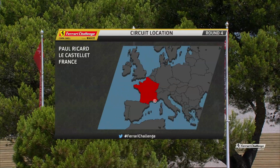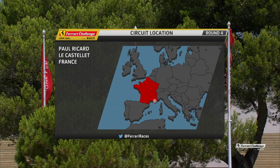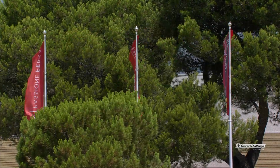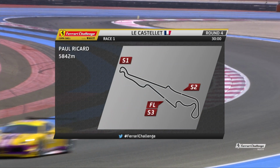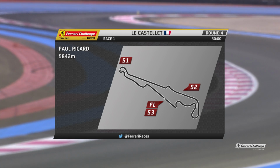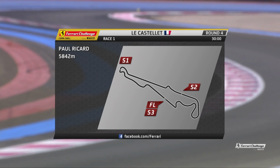Here is the circuit location then, about an hour from Marseille, maybe 35 minutes from Toulon, right on the coast of this lovely country. And it is beautiful, beautiful weather conditions. The Paul Ricard circuit, some 5.8 kilometers, 16 turns, 7 of them are left and 9 of them are right. Very short pit in and a very technical, challenging circuit in parts.